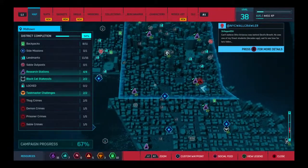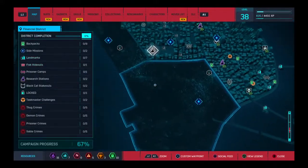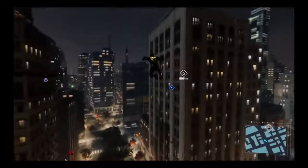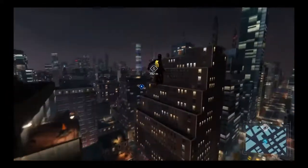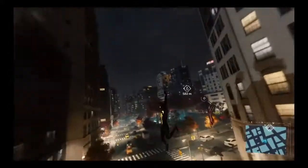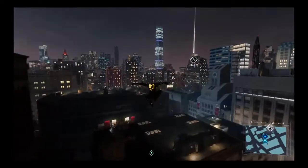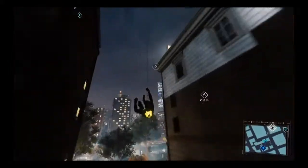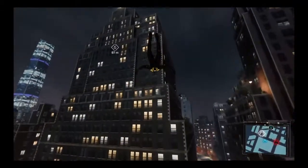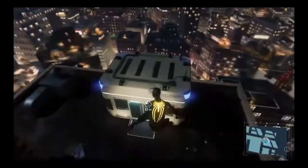Okay, where's this next research station? I could have done all of them in this part, so let's do this one. If I was smart, I would have chosen to do all the towers first. But no. Needed north of Houston.